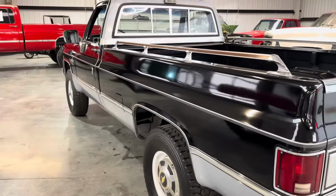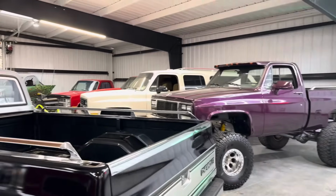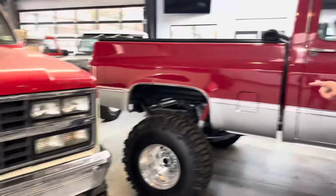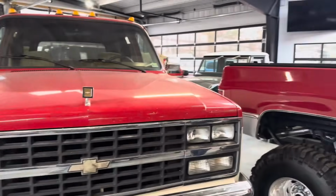Most every truck's been painted. This one's been painted, that one's been painted. This one has not been painted. The white one over there has been painted. The green Bronco's been painted. So out of all of them in this building, there's one that hasn't been painted before.